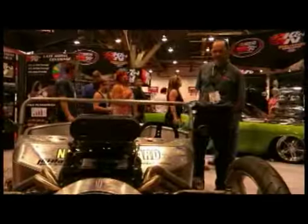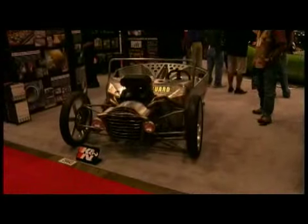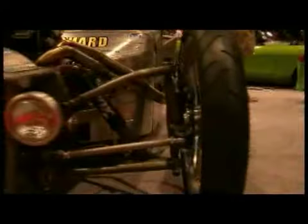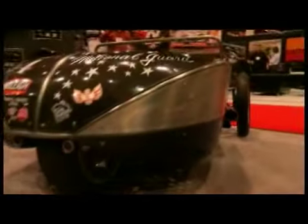This vehicle is a Jesse Rook custom three-wheel motorcycle. It's actually a motorcycle by registration. It's built from a 1,000cc motorcycle engine. It's got a motorcycle driveline, but a three-wheel custom suspension. Very, very unique vehicle. He called it Scarlet. It was built for Michael Jordan Motorsports for the National Guard Motorsports program. And it's just a crazy fast three-wheeler.